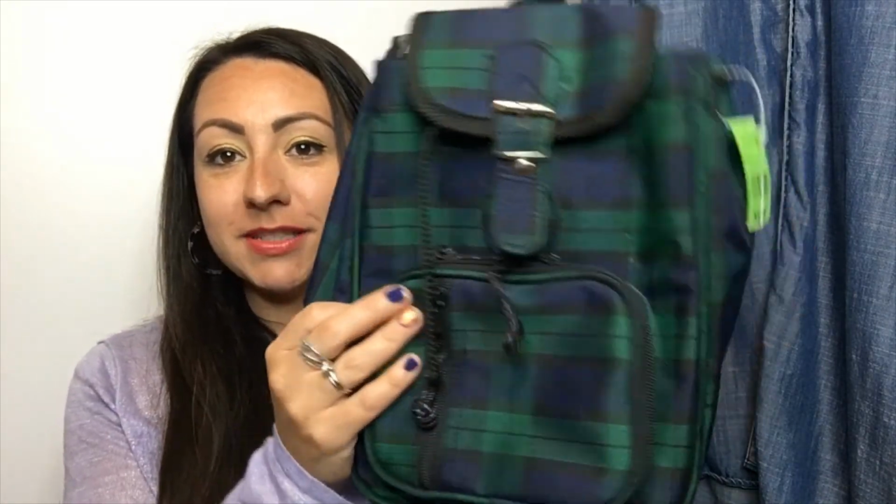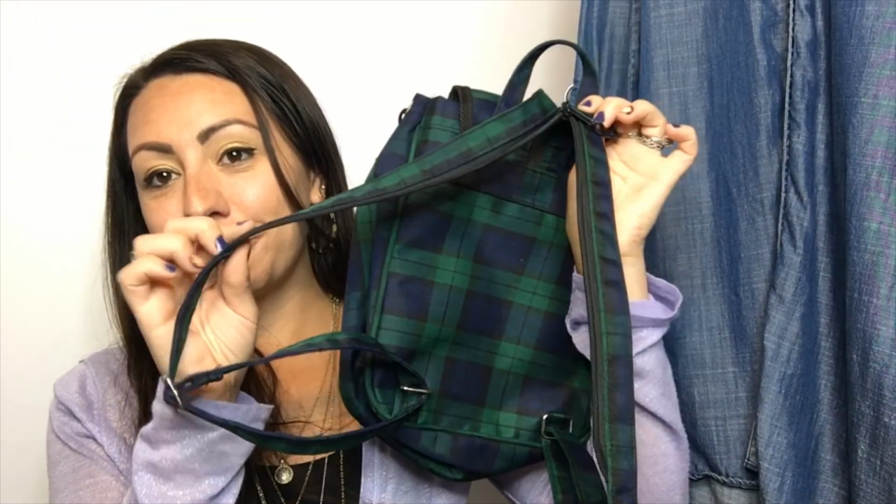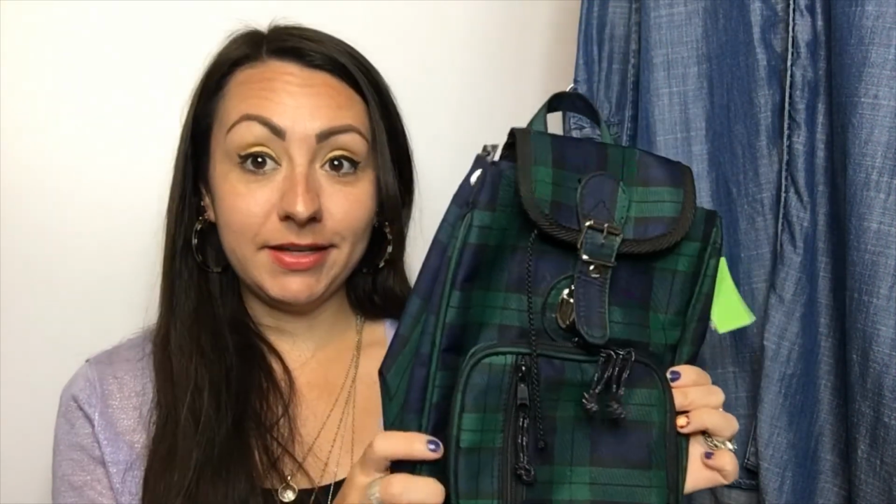I was really excited about this bag. This is a no-name brand. I don't think there's any brand on it. Honestly, pretty sure my mom had one of these when I was growing up. It looked almost exactly the same as this. It is a plaid backpack, definitely from the 2000s. It has the zipper. Remember those guys? I was born in '86, so I was growing up in the 2000s. I love this. I don't even know if I'm going to be able to sell it because it's just so nostalgic. I love it. So I got that.